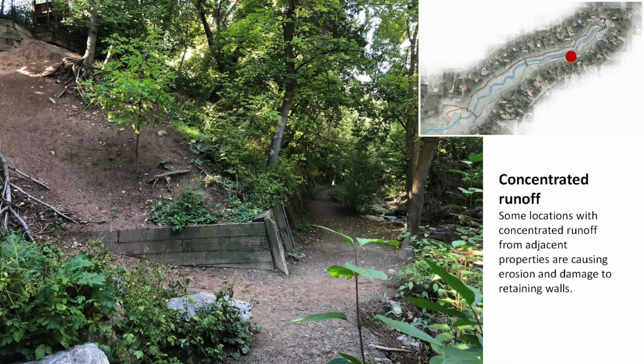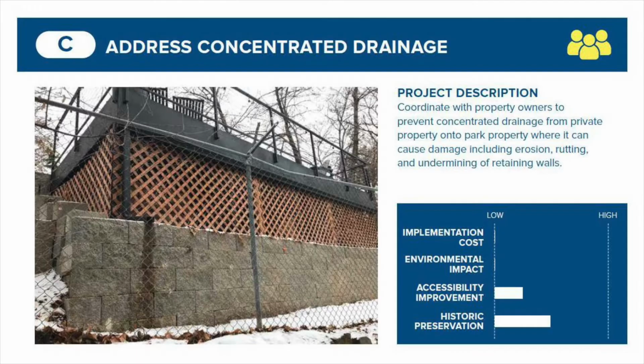Concentrated runoff from adjacent properties and insufficient drainage behind retaining walls are leading to erosion and weakening of walls due to hydrostatic pressure applying lateral force on retaining structures, both stone and timber. This can be dangerous for those walking on the path and could lead to landslides. To improve this, Salt Lake City Parks is hoping to better coordinate with property owners to prevent concentrated drainage from private property onto park property where it can cause damage. This is a fairly easy project to accomplish cost-wise, but will have significant impacts on both historic preservation and accessibility.